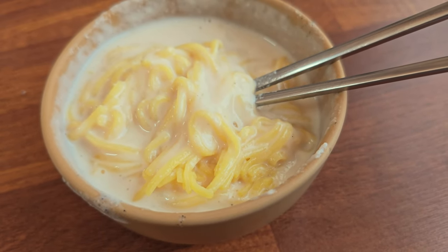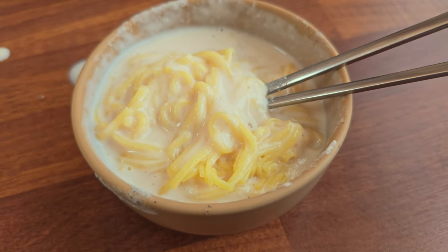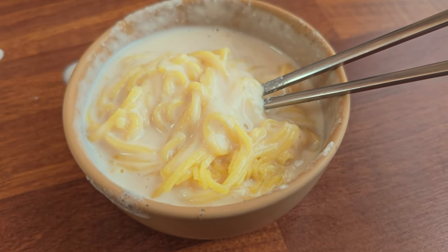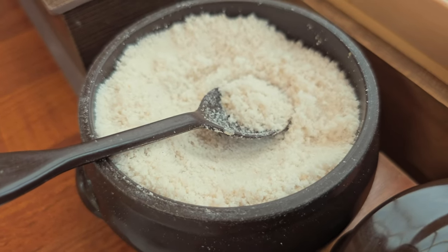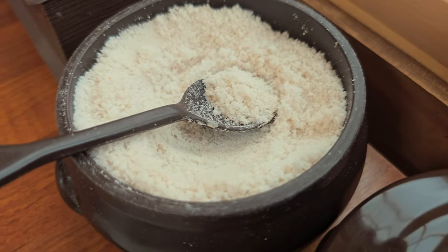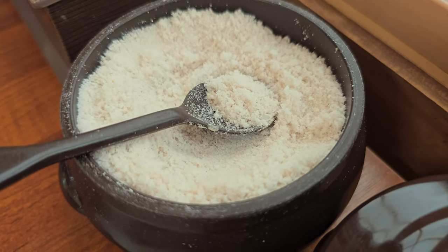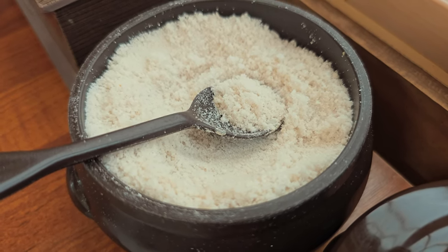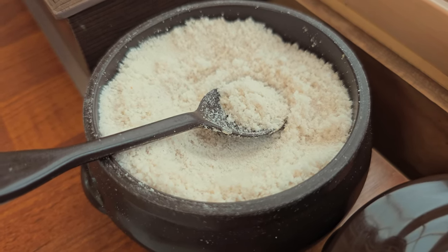The noodles, you can just bite right through. I did add salt because I like mine salty. But yeah, I definitely recommend this. I also like this salt. It's not like normal salt. It tastes like salt, but it looks kind of like it's shredded almost, and it still tastes like salt, but I like it better.